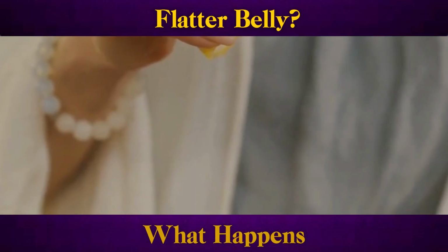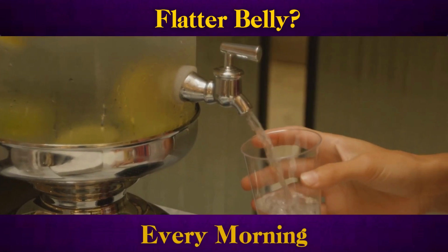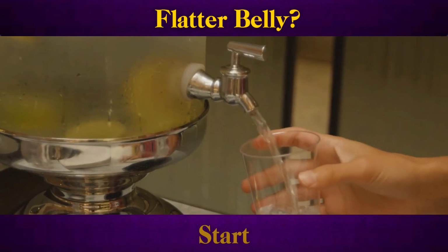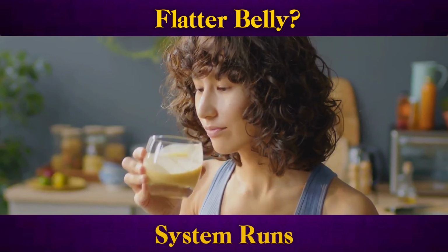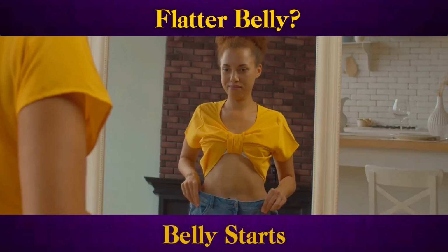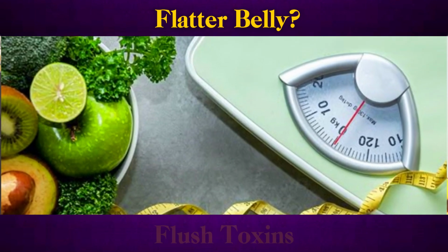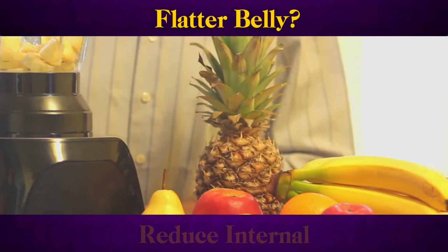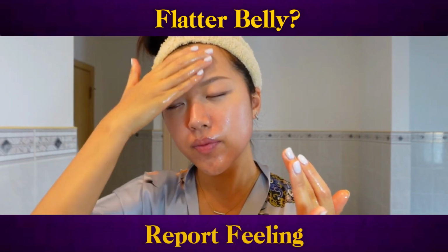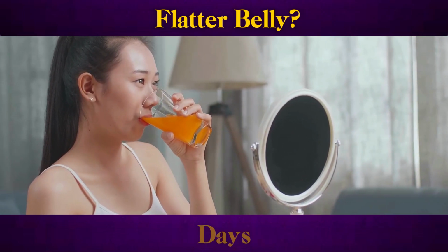Now imagine what happens when you combine warm water, lemon juice, and apple cider vinegar every morning, on an empty stomach. Your metabolism gets a natural kickstart. Your digestive system runs smoother. Your appetite becomes easier to manage, and your belly starts to feel and look less bloated. This trio works to flush toxins, speed up fat burning, reduce internal inflammation, and even improve your skin. Many people report feeling lighter, more energized, and noticing less puffiness within the first few days.